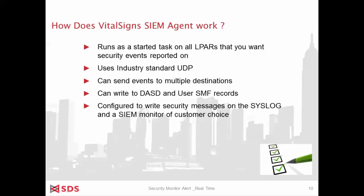You can also elect to write information to DASD, and user SMF records are also supported. And you can configure it to write security messages to the Syslog and the SIEM monitor of your choice, which I mentioned previously.